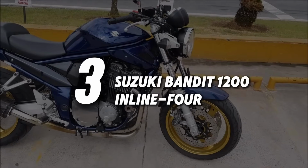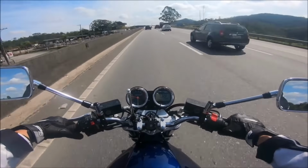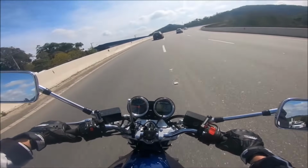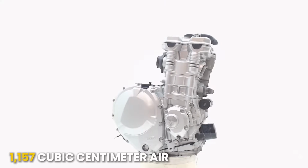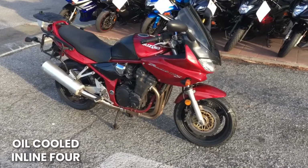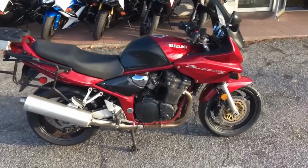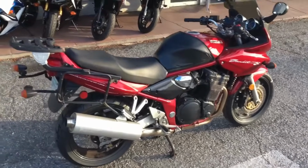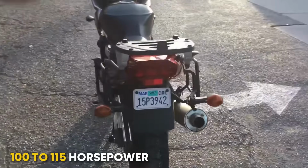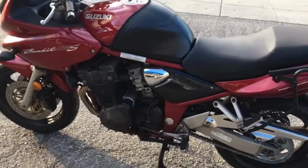Number 3: Suzuki Bandit 1200 Inline 4. If there's one engine that perfectly captures old-school cool with modern muscle, it's the Suzuki Bandit 1200's 1,157 cubic centimeter air-oil-cooled inline-4. Born from the mighty GSX-R 1100 block, this engine was detuned for the street. It puts out about 100 to 115 horsepower, depending on the year, with torque for days and a delivery so linear it feels like an electric motor.